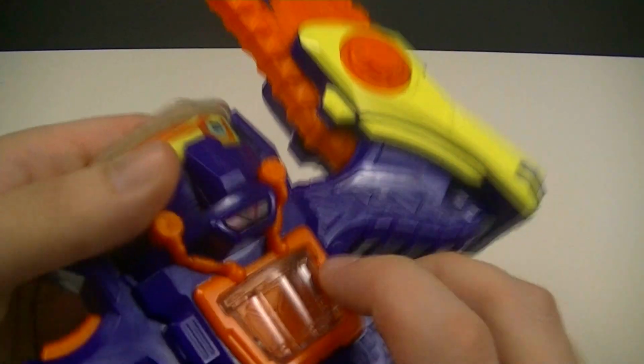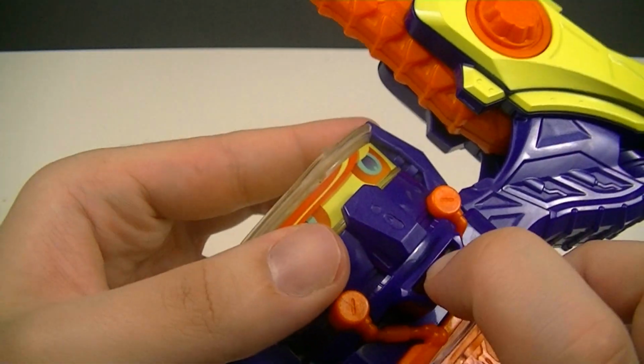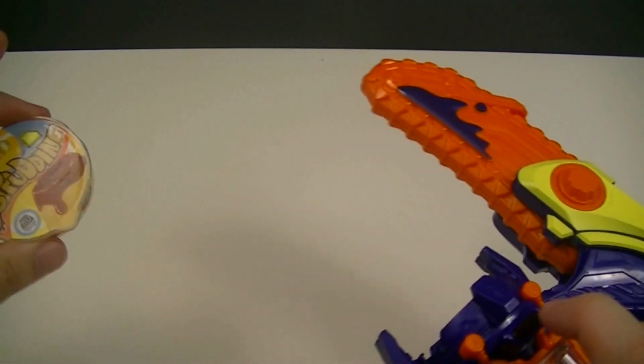And just to probably show you how that works, in order to remove the Gochizo, you just press and hold this button, and then pull it out.